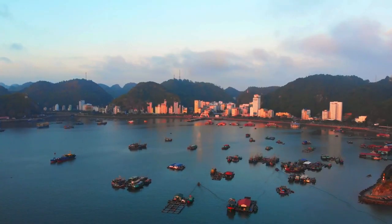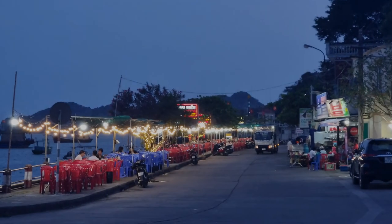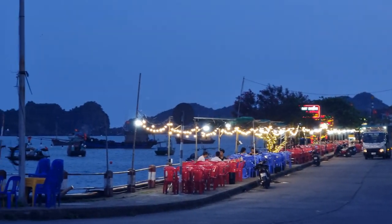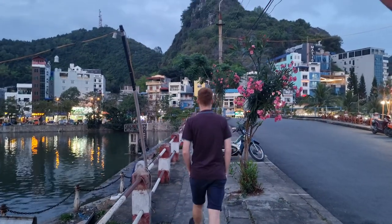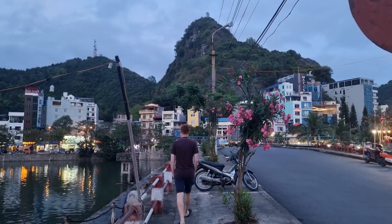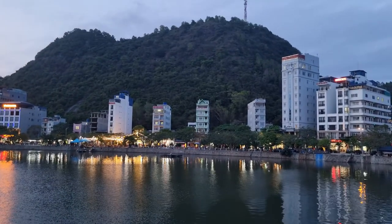The rain stopped, so we're gonna go and explore again, so let's go. We like this place during the evening.